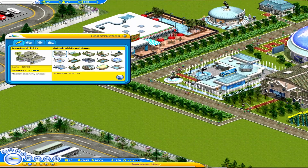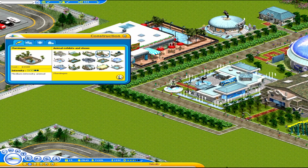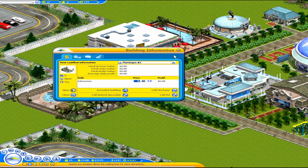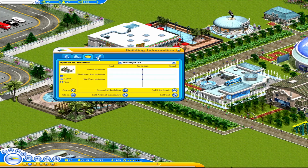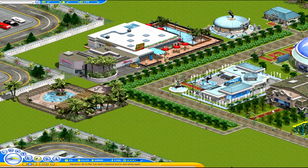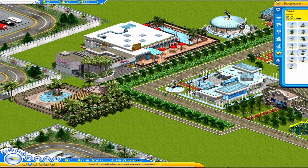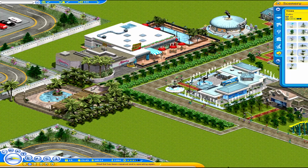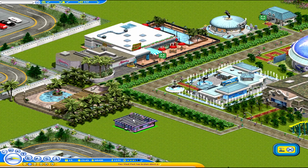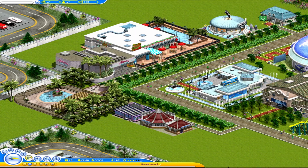What else can we put back here? Let's see. Also, technically they do have a behind the scenes area, they do have some flamingos that are kind of hidden that you can't really see, so we'll get that place down there. That'll work. Put in some palm trees around that. And of course, for that we'll put in another little shop area right there. And we'll put another information desk right there.